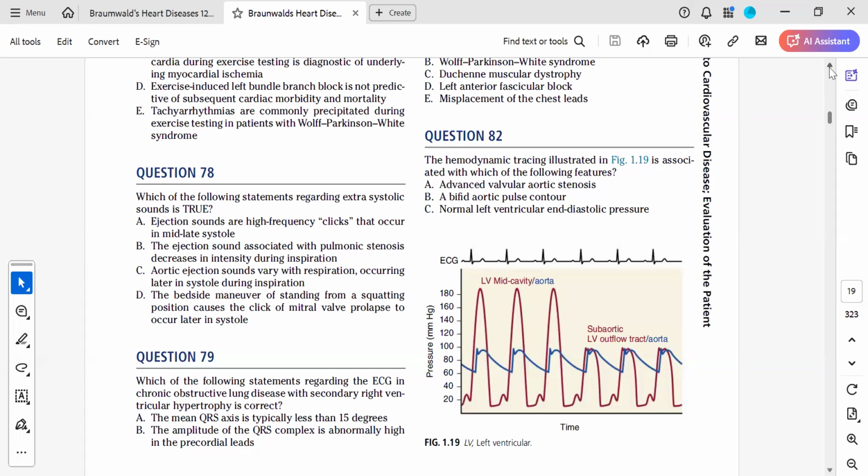Now, if we're looking at the first three readings, the first three spikes, you notice that the left ventricular mid cavity pressure is very high compared to the pressure within the aorta. And then if you now look at the last three, this should be when you're pulling the catheter out, you notice that the pressure almost equalizes.